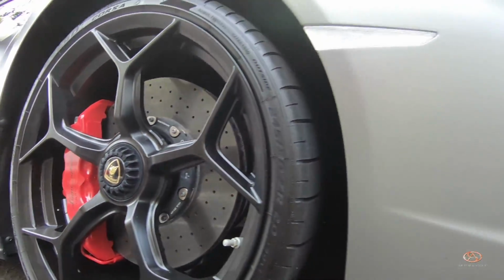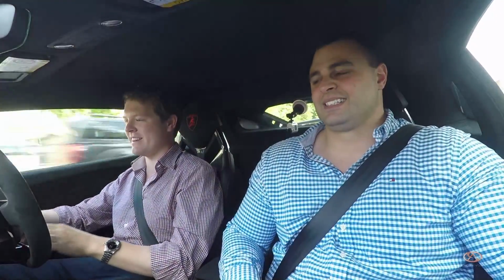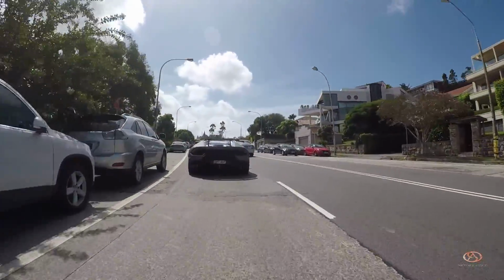Sounds okay? Sounds brutal. This is what I call Sydney hill climb. The hill climb in the city. Right, in which case, we better go back into Corsa, right? Yep. There we go, we're back in Corsa. We've got some more noise. Wait for a small gap in front of us. Get to experience the power of the Performante.